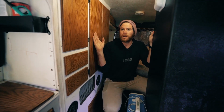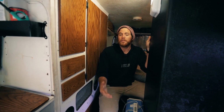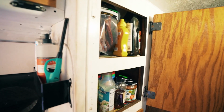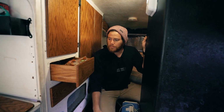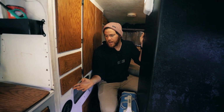There's so much storage in this van. Like, there's almost too much storage. I have to just randomly throw things around because I don't have enough stuff to fill all the space. So here is where I keep my food, mostly dry goods, condiments, all that jazz. That all goes in here. And here is my utensils, recycled plastic bags, napkins, and all that jazz.